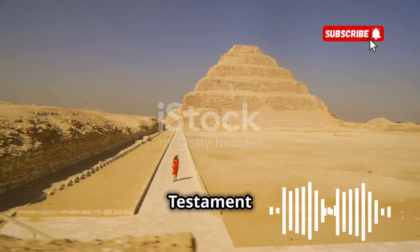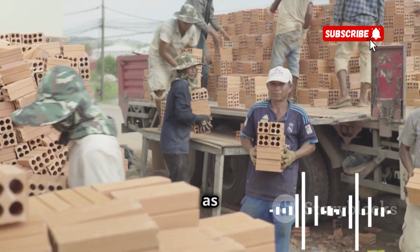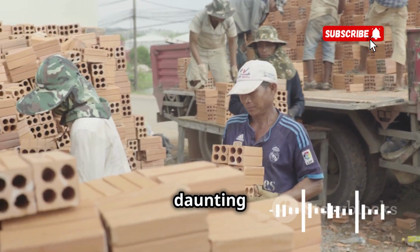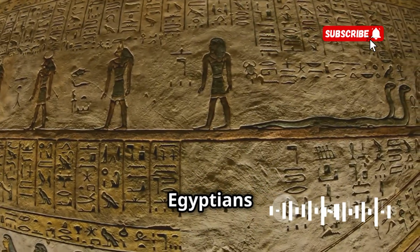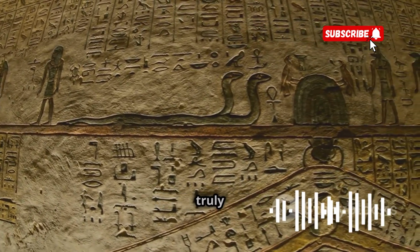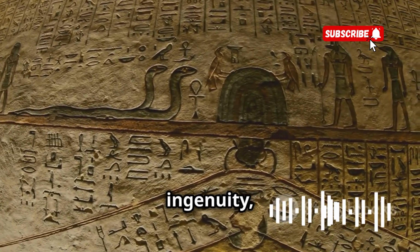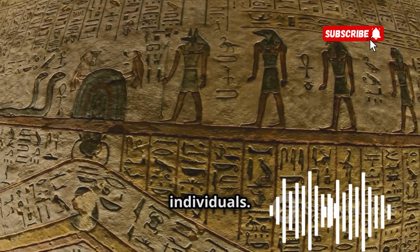Section 8. A testament to human collaboration and innovation. The construction of the pyramids serves as a powerful reminder that even the most daunting challenges can be overcome through human collaboration and innovation. The ancient Egyptians did not possess modern technology or machinery, yet they accomplished something truly extraordinary through sheer ingenuity, meticulous planning, and the unwavering dedication of countless individuals.